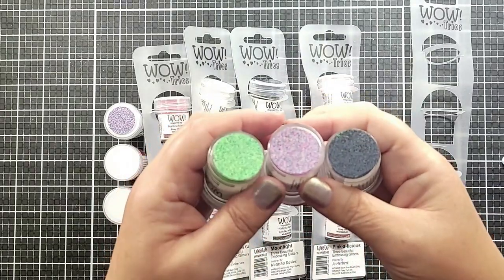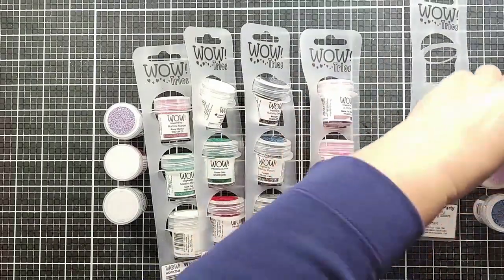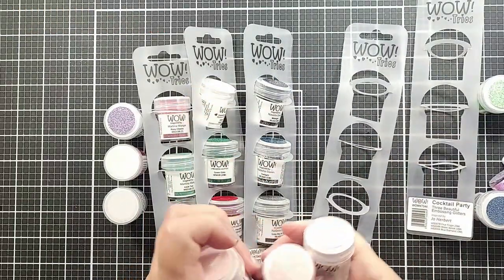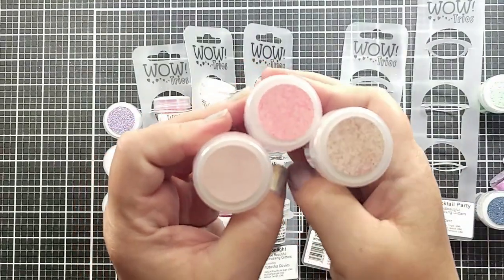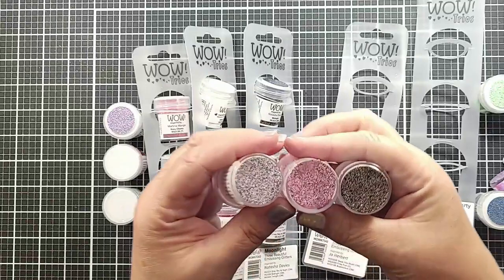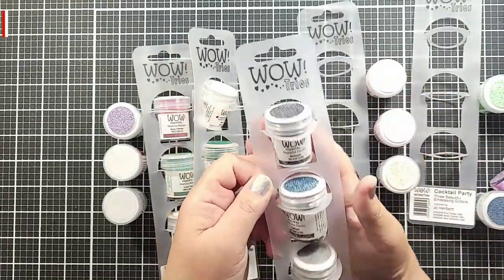Now, these are opaque powders, so I wanted to show you what they look like on black cardstock. Opaque powders will show up on dark cardstock as well as light cardstock. And so I like to show you both of them so that you get an idea what they look like. Now, these are a little bit more of a fun and flirty type of trio that can also be used on dark cardstock as well because they are opaque, which means that the color beneath it will not show through. And here's what they look like on dark cardstock. They look a lot different, but I like how that looks on the dark because the different colors come out depending on whether you use light or dark.